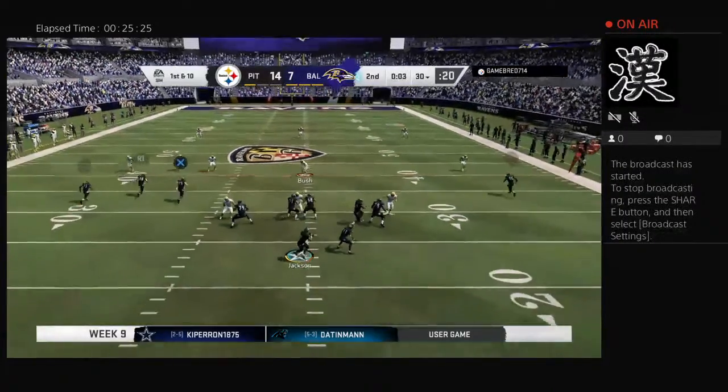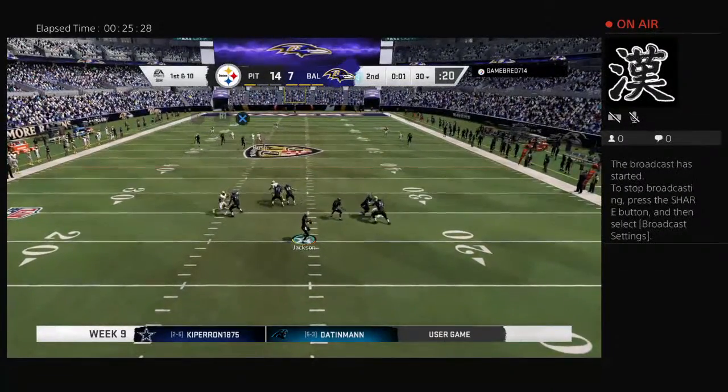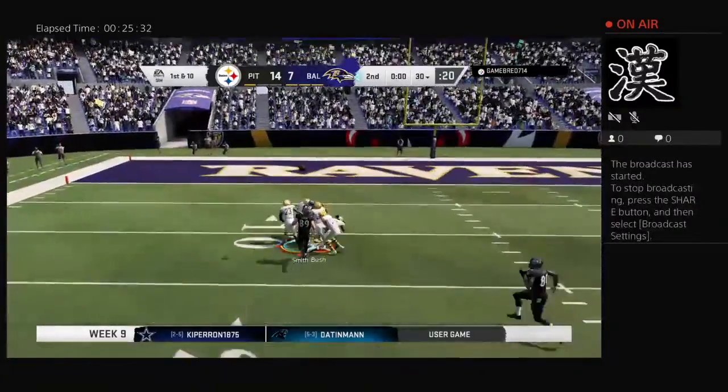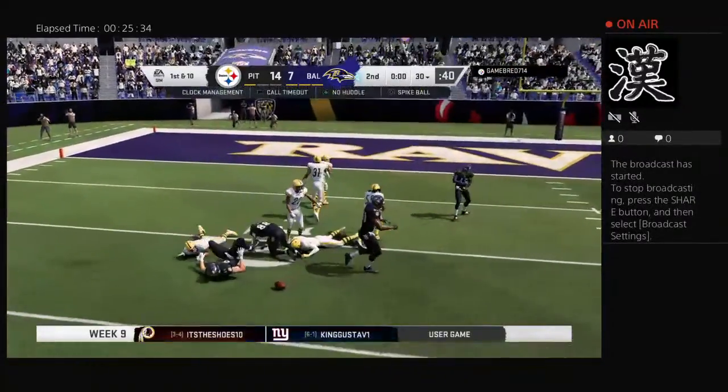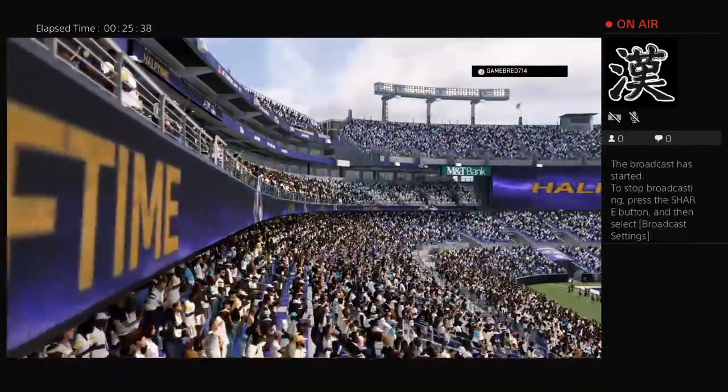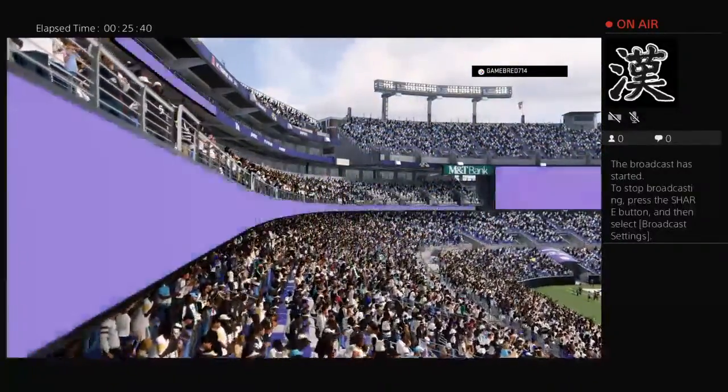Final play of the half here. It's Jackson. He's going to rifle one deep left side. His throw incomplete. We have hit halftime. Still 2 more quarters to go. We'll take a timeout. We'll be back after this.